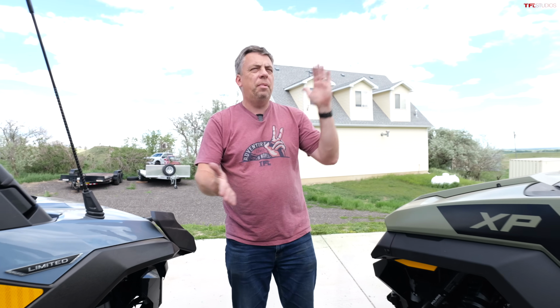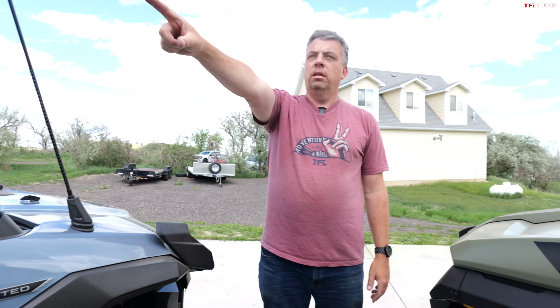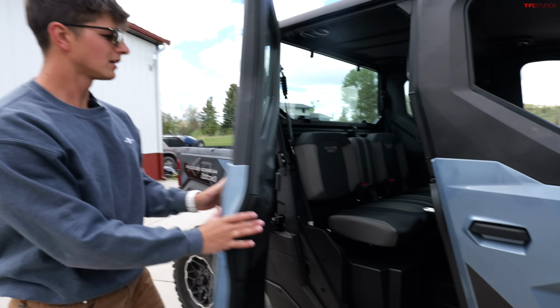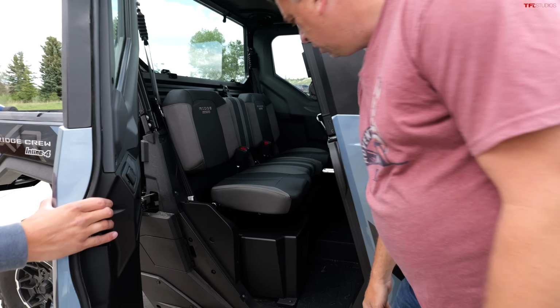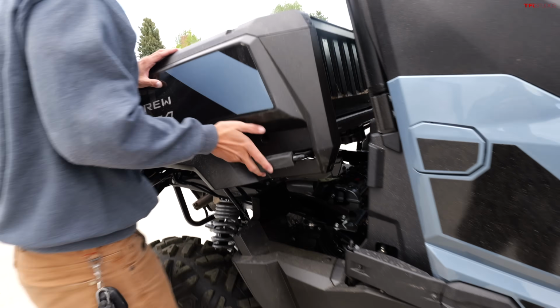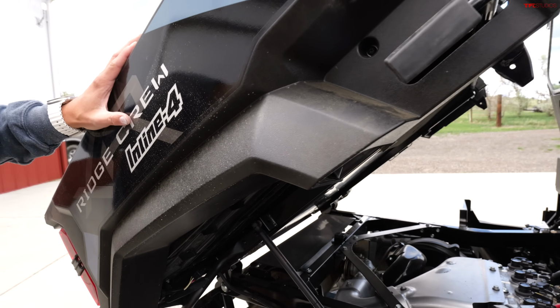All right, well, let's suit up and let's go. Oh, wait. We gotta do the bed. Oh, the bed. Yes. I also think it's cool that these doors open in reverse. Coach doors. Yeah, which is a little neat. This bed is also a dump and similarly sized to the one in the Polaris.